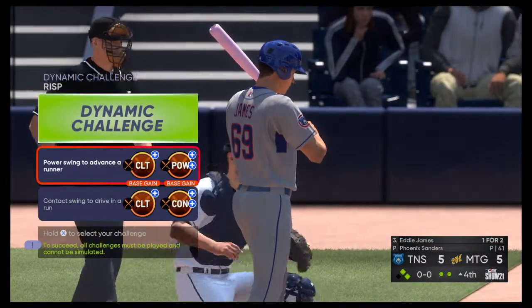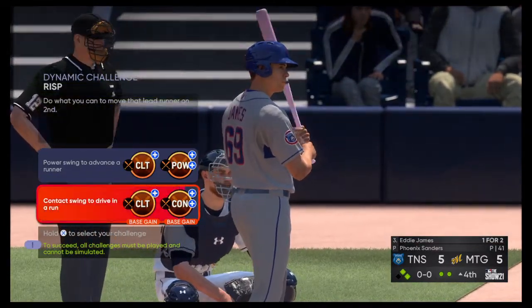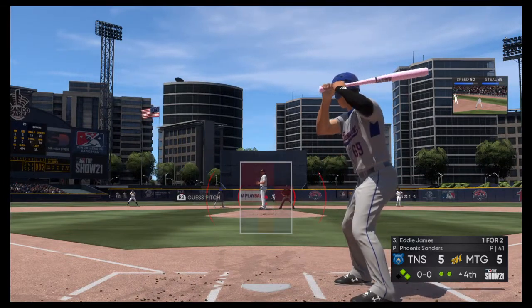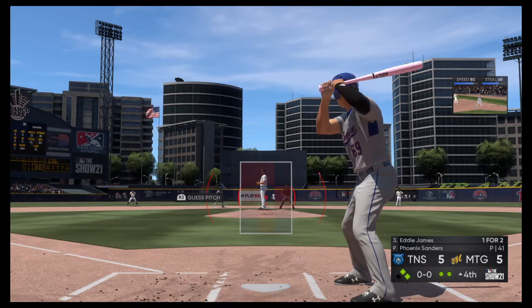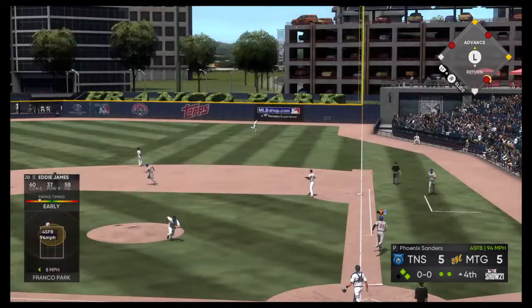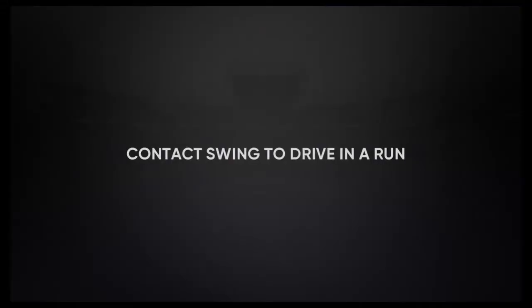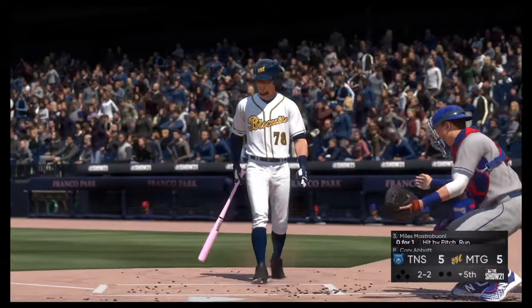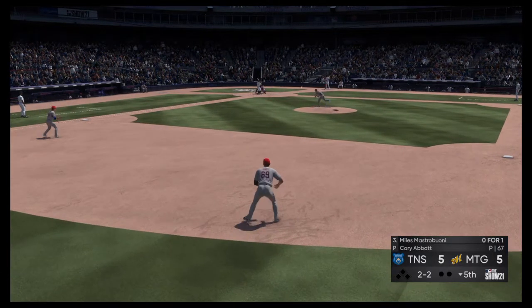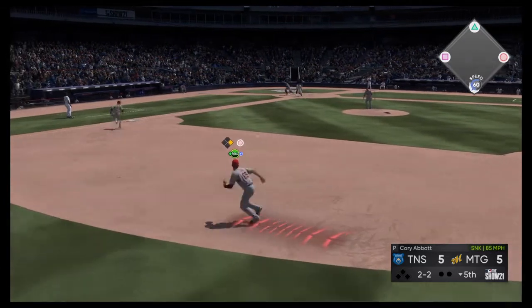So next to hit is Eddie James. 2 men on, 2 away here in the 4th. Here's the first pitch to him. Hit in the air down the right field line. Right fielder is on the run. He gets there to make the play, and that ends the inning. So it's no runs on a hit. Bottom of the inning now, and that'll bring up the outfielder, Miles Mastrobuoni. The left fielder, Miles. And he chops this one out towards second.